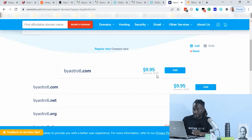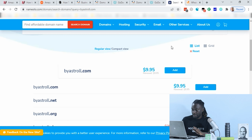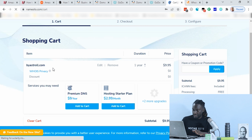Remember, for GoDaddy the cost was $19.17. So GoDaddy is $10 more expensive than NameSilo. That's why I recommend NameSilo. So we'll just say add it to our cart. Then we just go to checkout. You can see Whois Privacy is offered usually for free. Duration, of course, is 1 year.